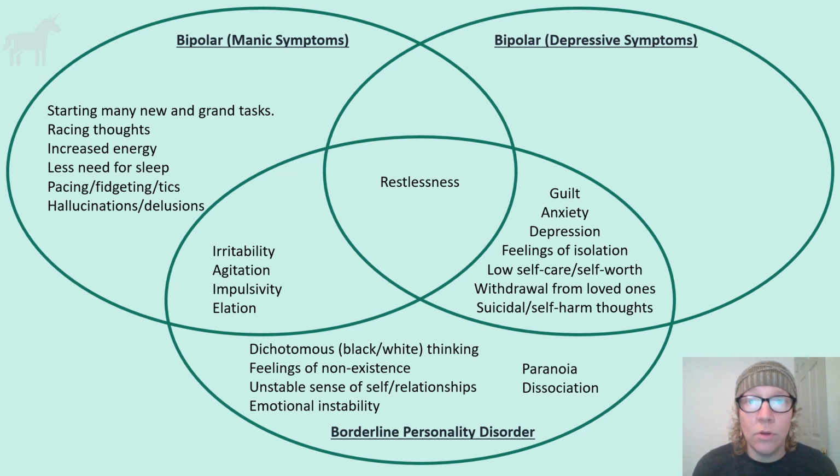Because I watch people asking questions like, is this a BPD thing? Is this a bipolar thing? I've heard people ask, which is worse, bipolar or borderline personality disorder? And the answer is, if you want to know if it's a bipolar thing or a BPD thing, look at the symptoms from the DSM-5. But really, it doesn't matter. If you want to know which one is worse, no one can tell you.